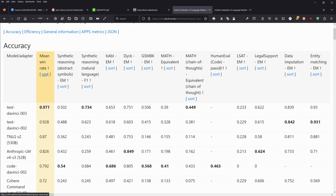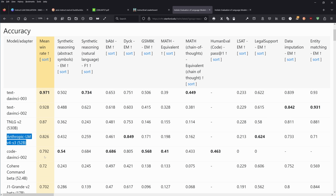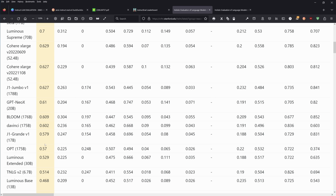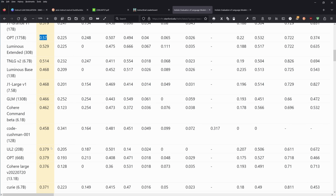If you look here at the mean winning rate in general, you see here, depending still on the model size, you have OpenAI, here you have Microsoft and NVIDIA with 530 billion trainable parameters, and then you have here a 52 billion Anthropic language model. And then you see here Cohere already at 0.7. And so you can go down, you can try to find your language. Here we have a 20 billion trainable parameter model, 176. OPT from Meta, 175. You see already 0.5. This is not really recommended.